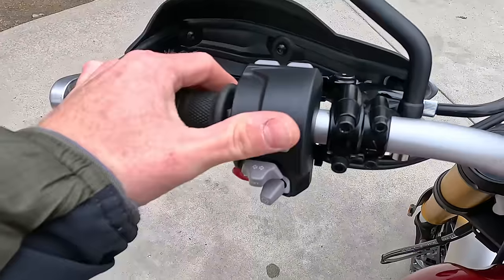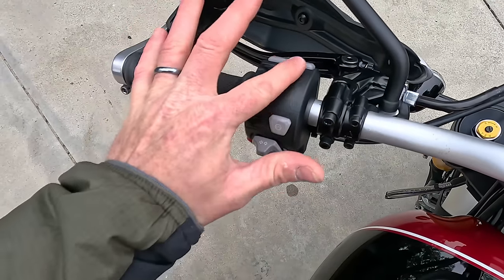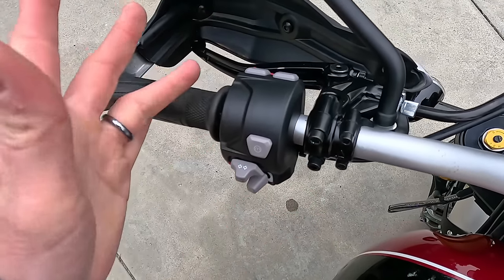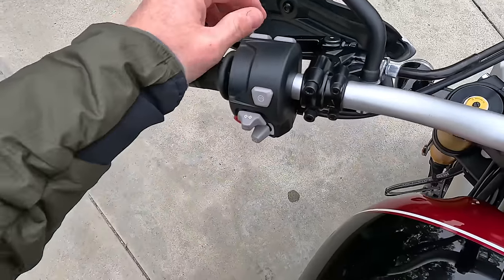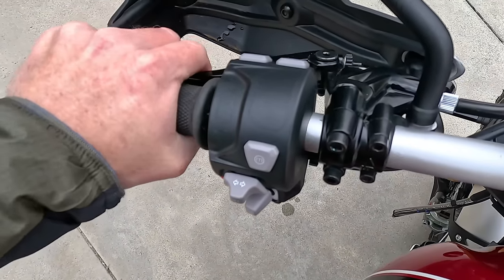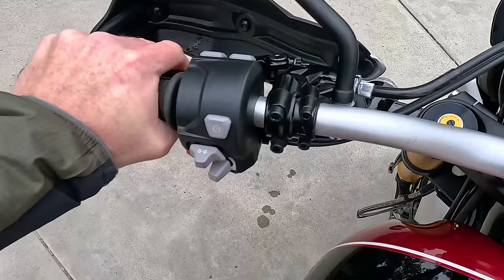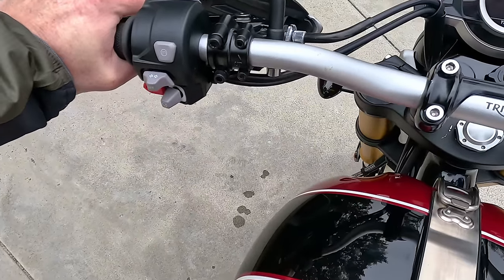Turn signals, riding mode button. Up here, kind of hard to see, you've got a cruise control switch. There's no up and down speed control for the cruise control, which is very odd, which I'll show you in the riding segment. Switch for extra lights, which this bike doesn't have. Passing switch. Clutch, which has a very stiff pull. Stiff clutch springs on a big engine like this, and it's a cable clutch. I would have liked to have seen a hydraulic clutch, if I'm being honest.